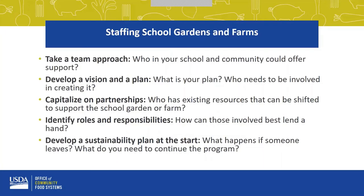So we'll wrap up with a few tips on staffing and funding. For staffing, we really want to encourage you to take a team approach. Garden sustainability has always been tricky. A thriving, comprehensive garden program needs more than one person. To develop the type of program you'd like to see, think about who in your school and community could offer support. Develop a vision and a plan, ideally with district leadership. It's easier to get people on board when there is a vibrant vision and clear goals. Participation in the creation of that plan also brings buy-in and often resources, whether volunteer support or financial.